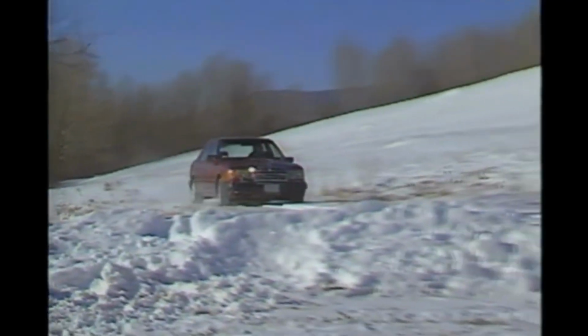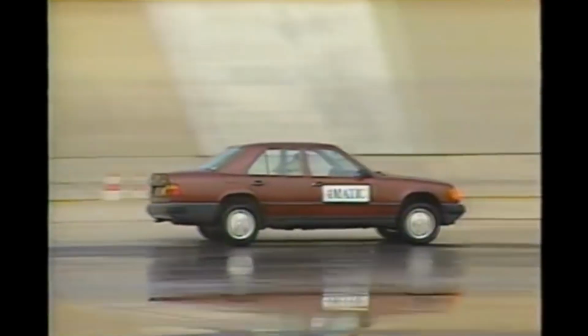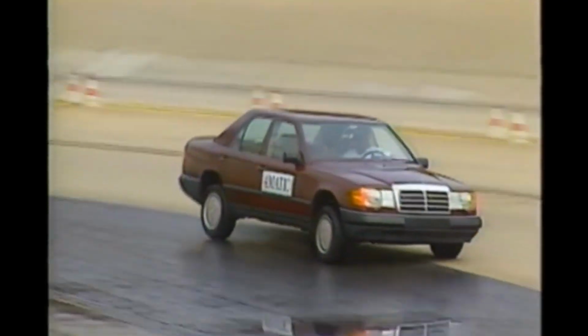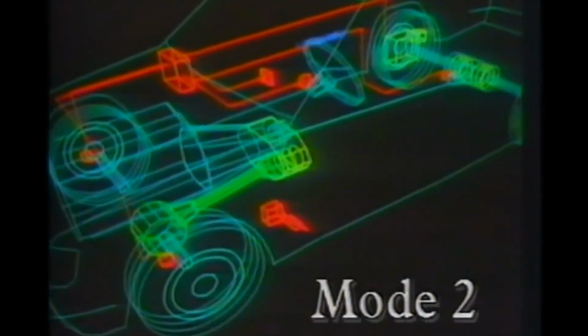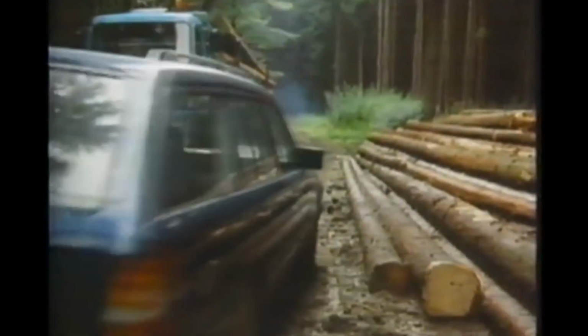The sensor can see the wheel rotation difference of at least 2 kilometers an hour. But when the speed is over 100 kilometers an hour, the difference should be no less than 2%. And if the speed is still not equal, then it blocks the main differential and the proportion changes to 50-50. But if the speed is less than 38 kilometers an hour, it also blocks the rear differential. This system was used in sedans and station wagon versions 260e, 300e, 300d, and 300d Turbo.